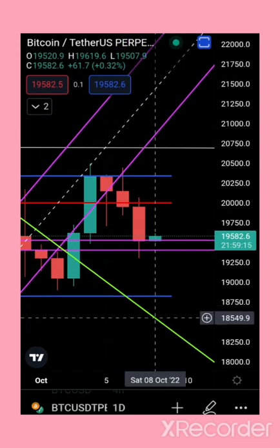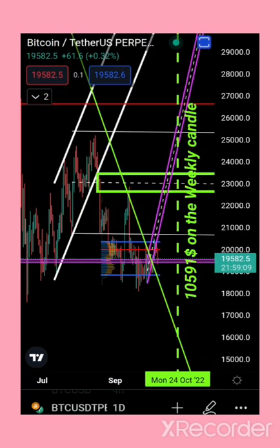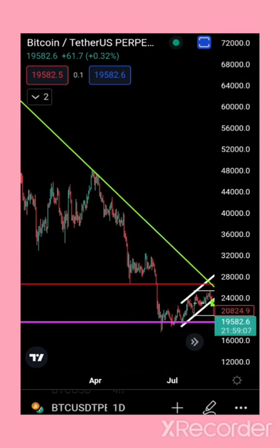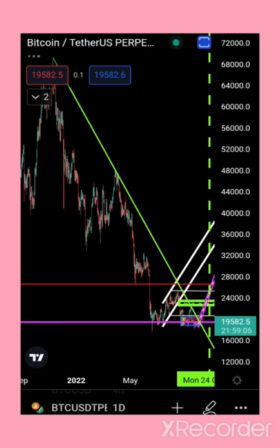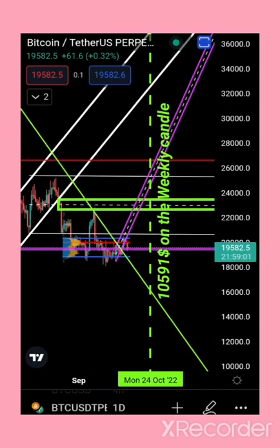I have this trend line over here, which is at 18,550 at the moment. It is just a trend line that goes back to when Bitcoin was at 69K all the way down. I've seen people draw it differently, but this is how I've drawn it.